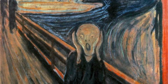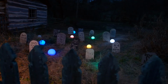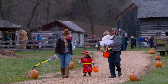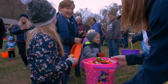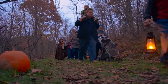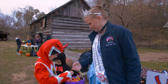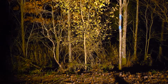Emulating Norwegian artist Edvard Munch's The Scream, the staff members at Norskedalen create a ghoulish atmosphere in October. On the Thursday before Halloween, visitors can bring their children to Norskedalen for Ghoulies and the Coulees, trick-or-treating through the Bekkum Farmstead. Children take a lighted pumpkin walk with a tour guide, and then gather treats at all the buildings in the homestead. On Friday, it's a completely different experience for the adults.